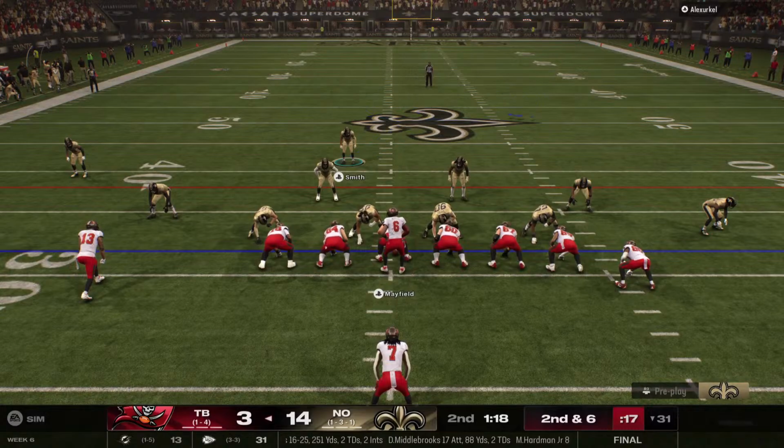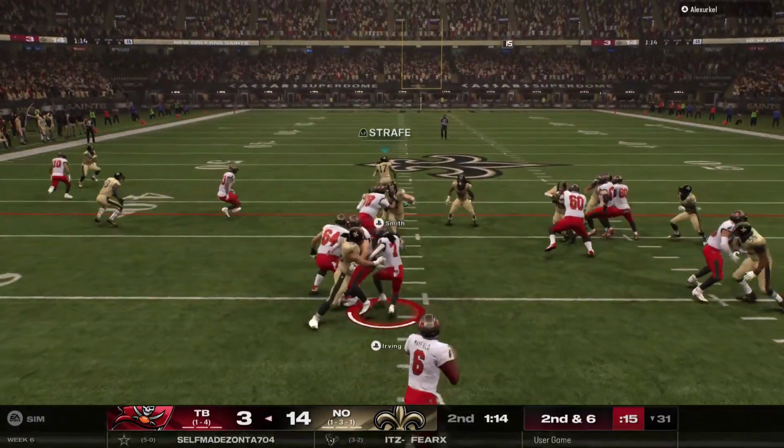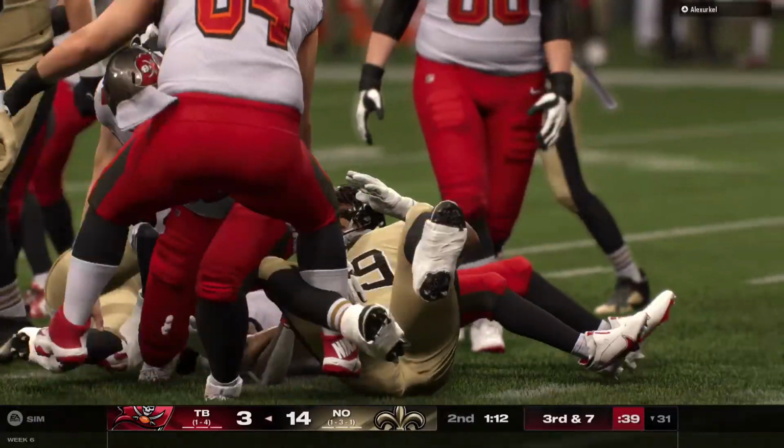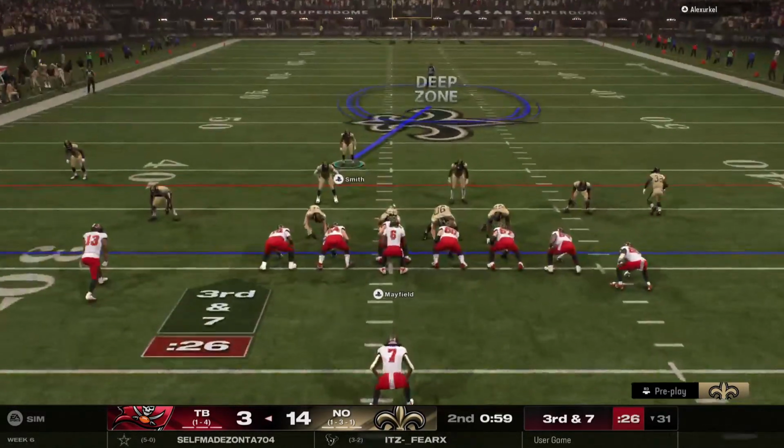Now a 2nd and 6. They'll stay on the ground with Irvin. And he is met in his tracks behind the line of scrimmage. Now 3rd down and 7.